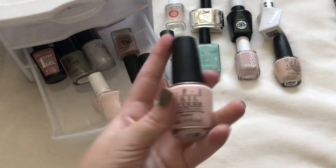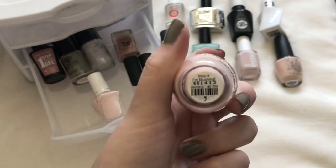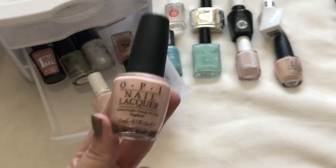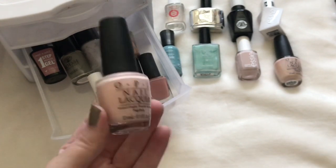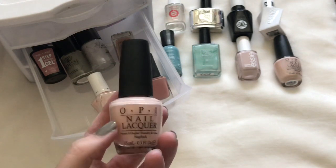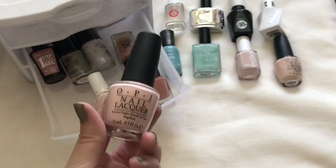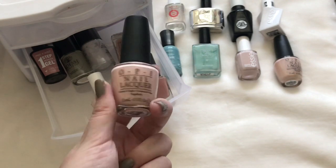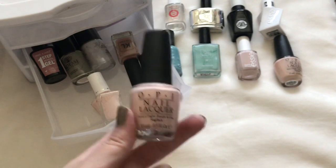Next up here is the OPI Polish, and this one is in the shade Stop It, I'm Blushing. And I saw this on Amy Lynn Thompson's Instagram page, and I immediately ran out to try to find this color. The only place I could find it was online through Walmart, and I scooped it up, and this is a very opaque, bright pink color, and I absolutely freaking love this shade. It's so girly and it's so pretty, and it is just the ultimate bright pop of pink on your nails, and I freaking love this color.